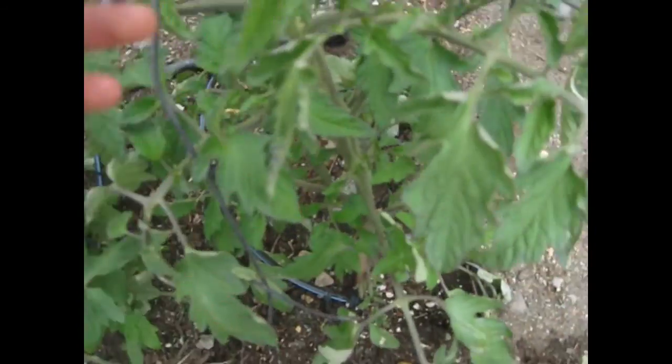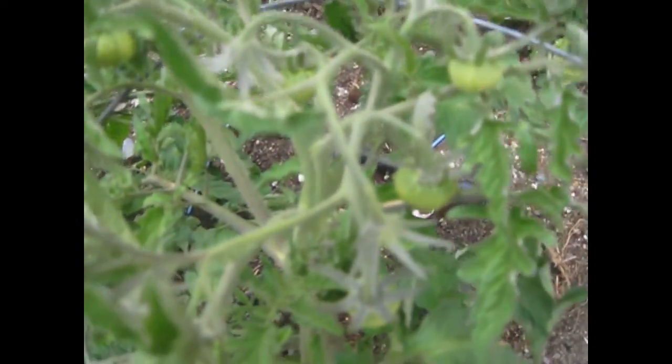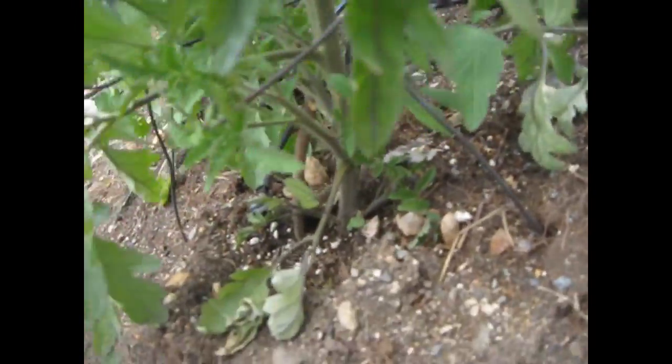Here we have a flower. And this is a Black Krim, which just is cranking. There's a tomato. I don't know if you can see all the tomatoes on this thing, but look at the tomatoes. That's a tomato. That's a tomato. I think that's a tomato. At least, yeah, that's a tomato. There's flowers. Just shake the cage a little. There's a tomato down there. I want to count how many tomatoes are on this thing, but I don't actually know.